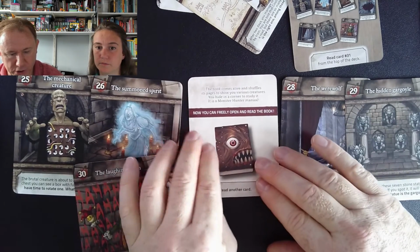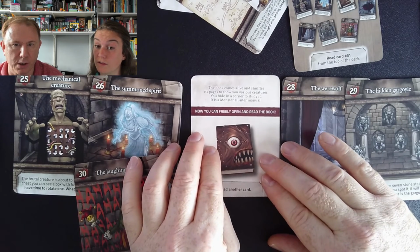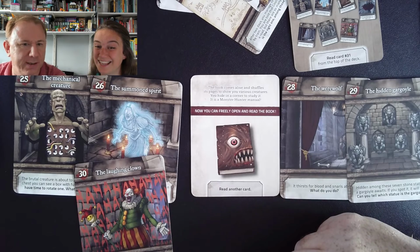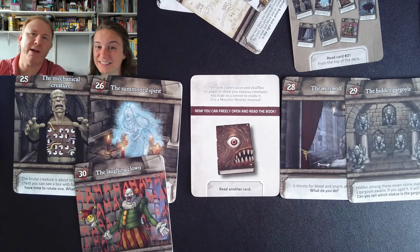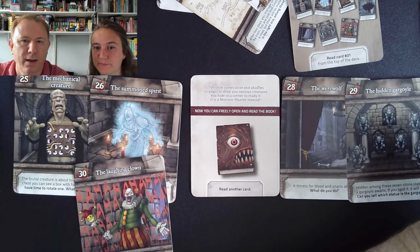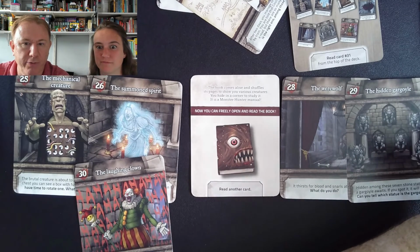The book comes alive and shuffles its pages to show you various creatures. You hide in a corner to study it. That's very nice of those other 5 monsters to give you a chance, isn't it? Oh no, guys, you go ahead and read the book. We'll eat you once you're ready. Yeah, okay, but just bring yourself up to speed. Yeah, it is a Monster Hunter manual. Now you can freely open and read the book.